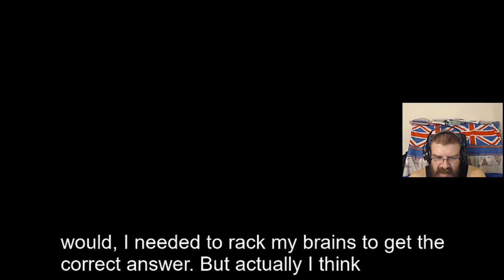Correct answer. I guess this is grade 1, but she's using the present tense. A bit confusing. I needed to rack my brains to get the correct answer. Anyway, this "rack my brains", yeah, that's a good phrase to use. Some idiomatic language here, like you really need to think very carefully, very hard about the question.